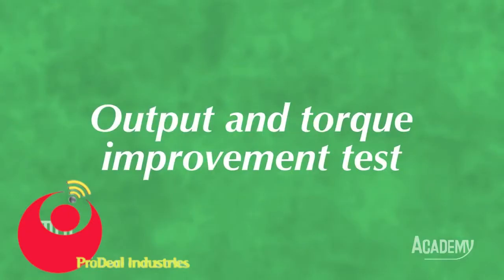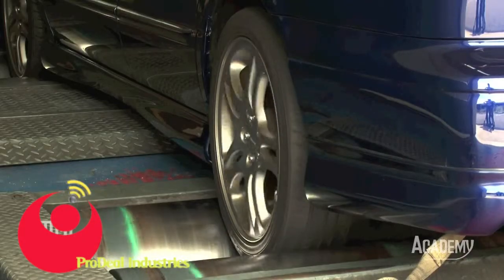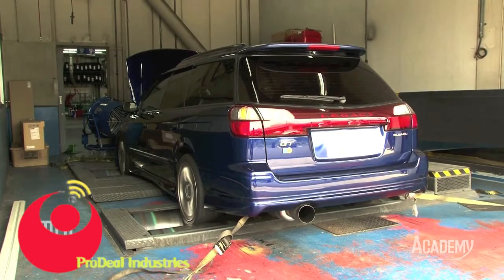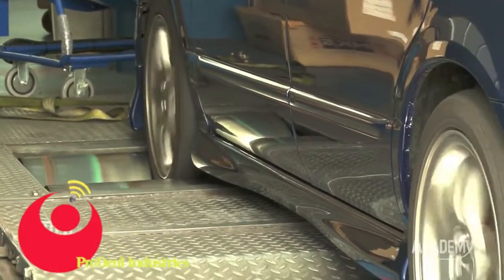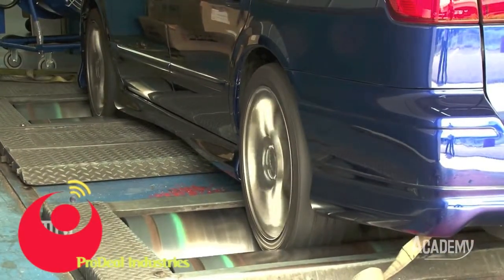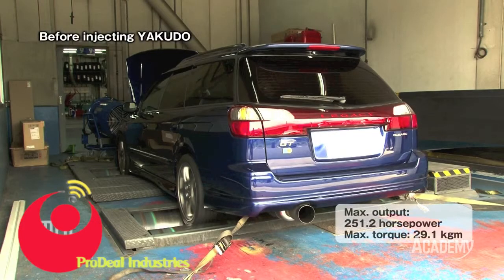Output and torque improvement test. We will test how the output and torque are improved using an actual vehicle engine. First, the output and torque of the engine for Subaru Legacy RH5C without injecting Yakudo are measured. The results were as follows. Max output 251.2 horsepower, max torque 29.1 kgm.